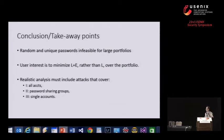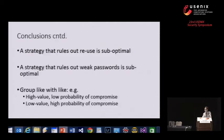And finally, a realistic analysis. It's easy to come up with a tractable model that includes one subset of attacks, but there are a lot of different attack vectors on credentials. So if you're going to do something realistic, you have to minimize a realistic objective function over a realistic set of attacks. And I think non-strength-related threats, such as keylogging and malware, have to be included, which we've done in this model.